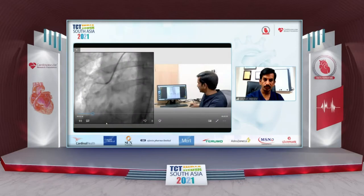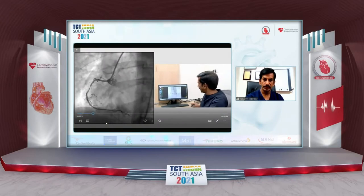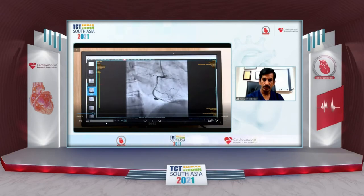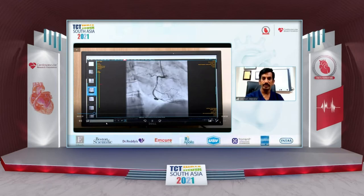The lesion is a little bit longish from here to here, and then two small PDA branches, multiple branches over here, which will pose a challenge in negotiating the wire using the robotic drive. And we are going to use a pressure wire X because we are planning to check the RFR, resting full cycle ratio.